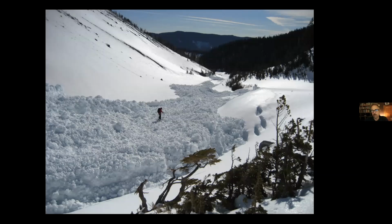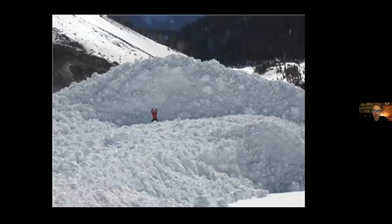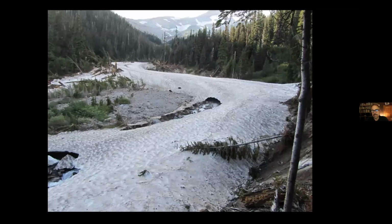This comes from the East face, which is between 9,000 and 11,000 feet on the east side of Mount Hood, and it slides all the way to the Heather Canyon chair. This same avalanche is in this picture. The debris pile is about 20 feet deep. This is Heather Canyon in August, about the bottom of the Heather Canyon chairlift, and this snow is still 10 feet deep in August from that slide.